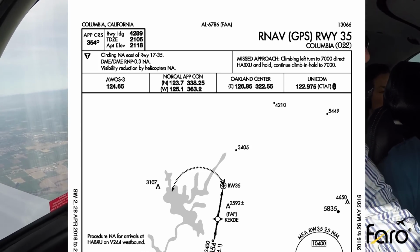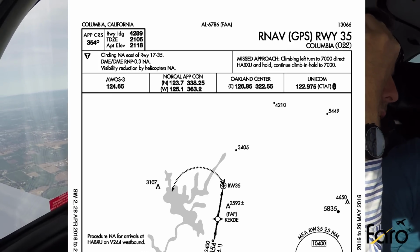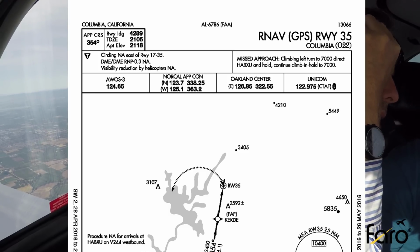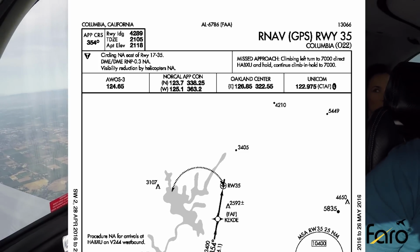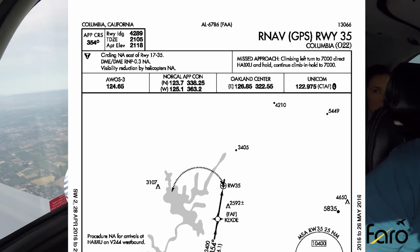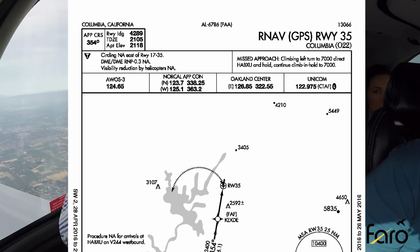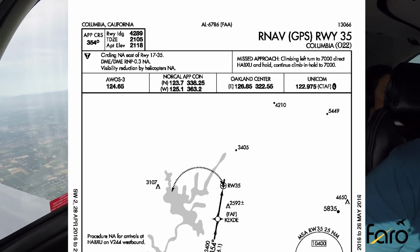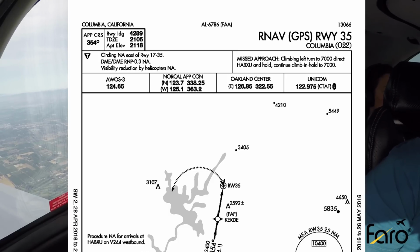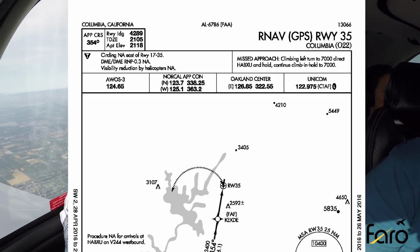And we start off by talking about the runway length, which is 4,300 feet. We've got a touchdown zone elevation of 2105. Circling is not authorized to the east of runway 17 and 35. So we want to make sure we brief that, as there's a lot of hazardous terrain on that side. So we would be making right traffic during this circle to land for runway 17.